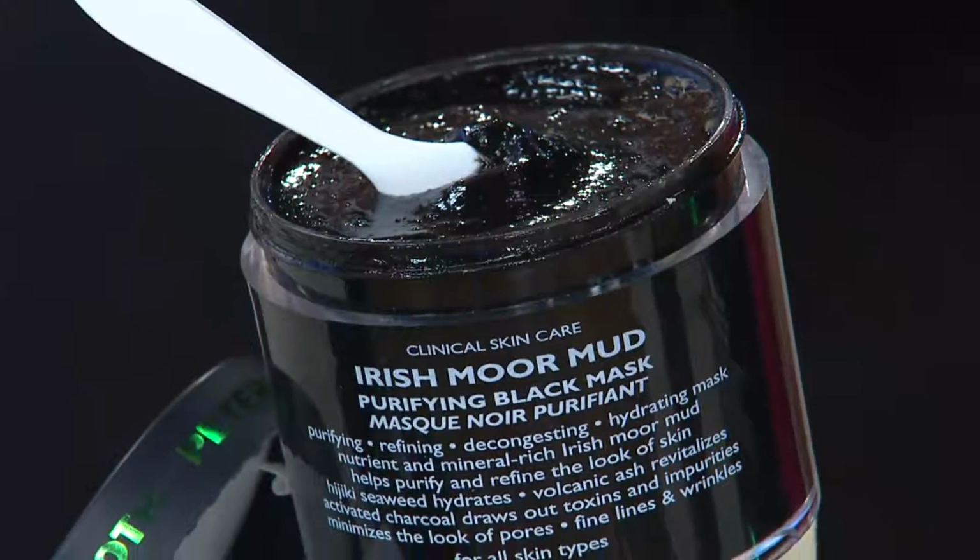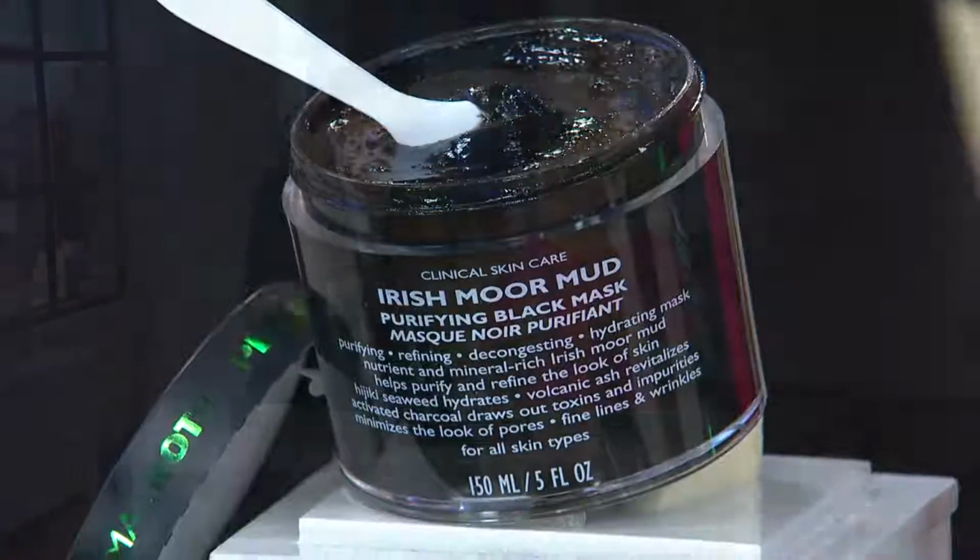We want to hear from you. If you use this mud mask, I want to hear from you. But like I said, Peter's a pioneer of masks. So tell me about this.